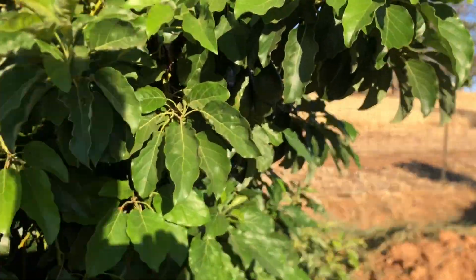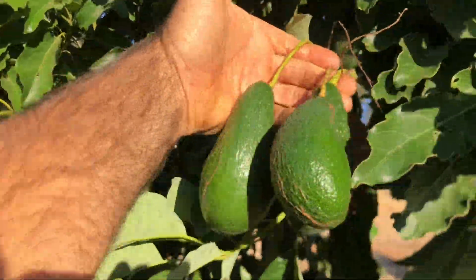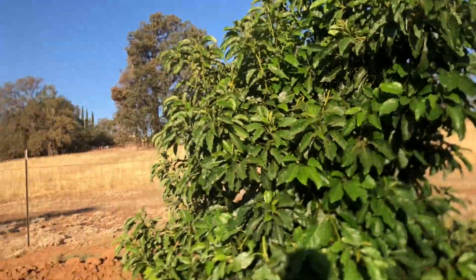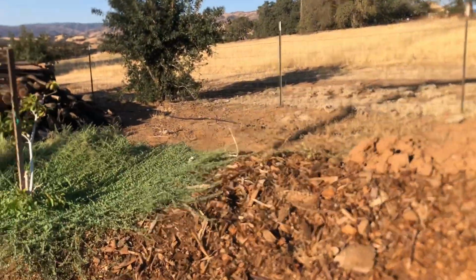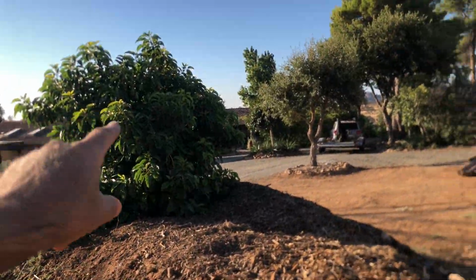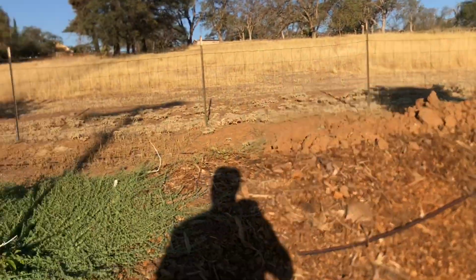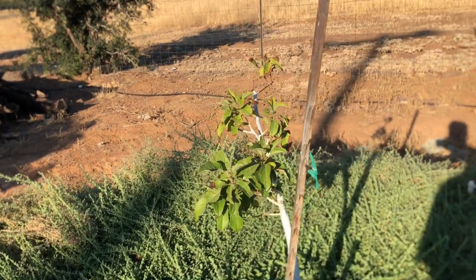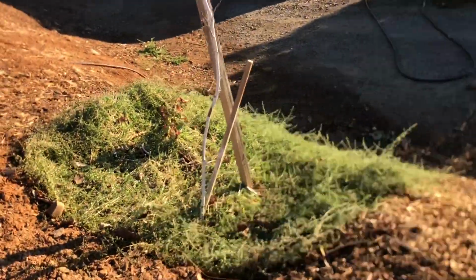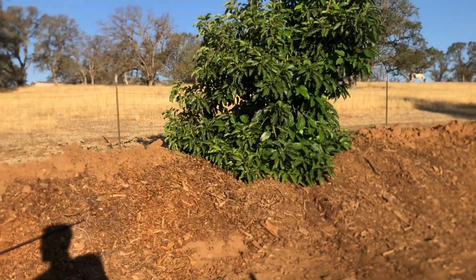By the way, this is a Pinkerton here. Look, lots of good fruit there. Nice fruit. Pinkertons are doing pretty well. It's funny up here, it's so hard to establish an avocado. These Pinkertons, like that one, that one, they all looked like this for a while. Planted them as little guys, and they struggled. And then some of them, like this one here, just flat out died. Anyway, so it's tough going here.